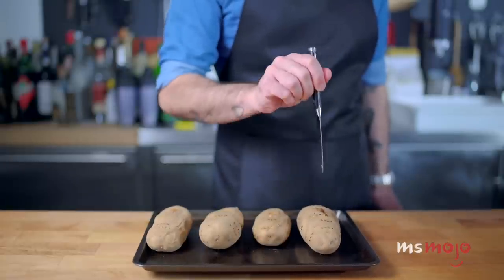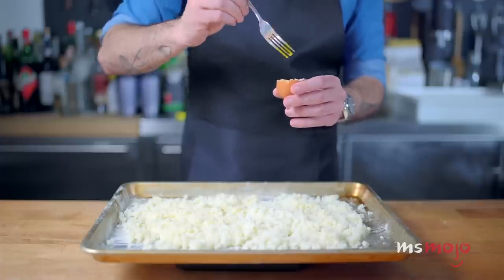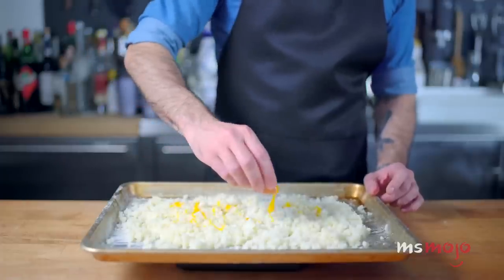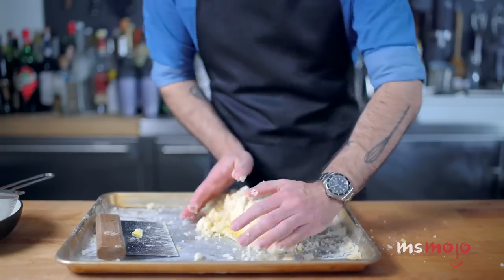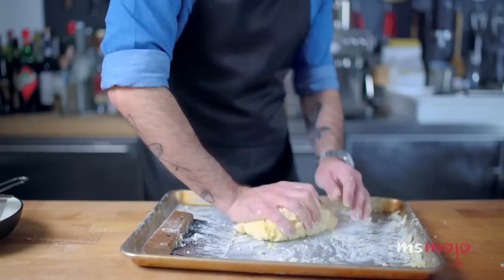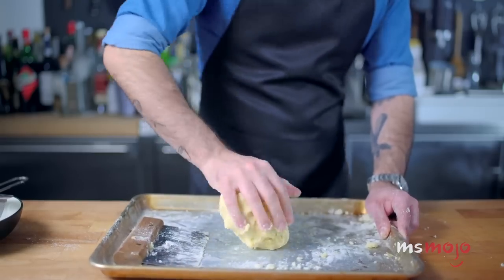Potatoes are easy to come by, as are the other ingredients: salt, pepper, egg, and flour. Bake or boil your potatoes before peeling and cutting them into 4 even pieces. Mix them with beaten egg, flour, and seasoning to make a dough. Many, including Gordon Ramsay, advocate using ricotta for a softer texture.